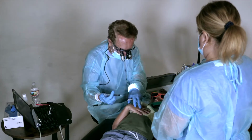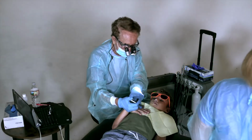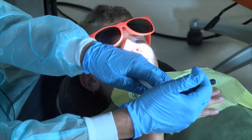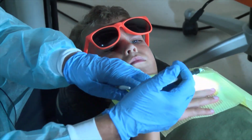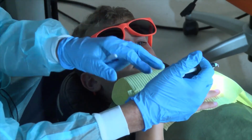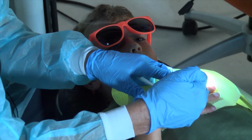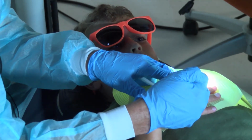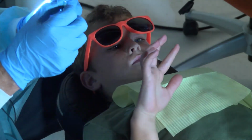So what I do for them, if they'll let me, I'll put the sealant material on their fingernails. If they don't let me, I'll put the sealant material on my own fingernail. So I'm going to put sealant material on Carter's fingernail, and what I do is I put a dot, but I need another tip.